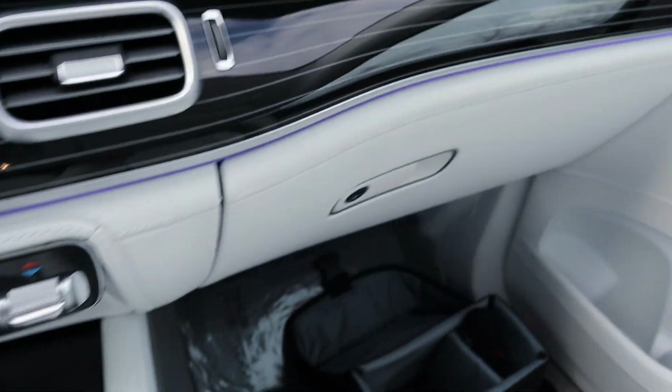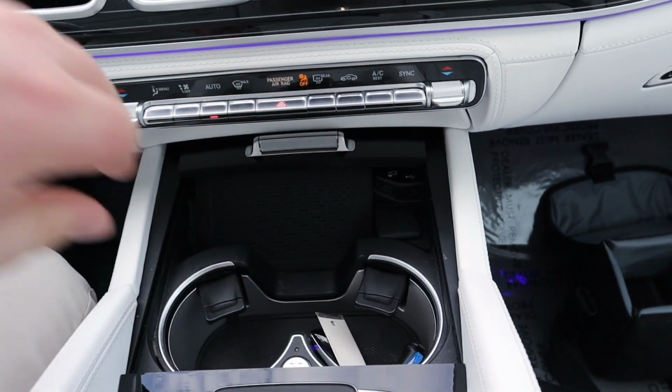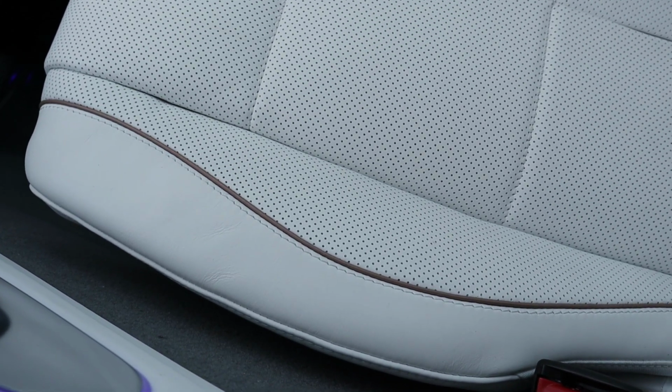I wish they just continued the stripes, but I guess we have to compromise. The seats, you can imagine, are full Napa leather. You even have this brown sort of piping in the middle here. The seats themselves feel really comfortable, especially the headrest. You can just sort of lay your head back into it, and it's very, very cushy. No problem with the seats.